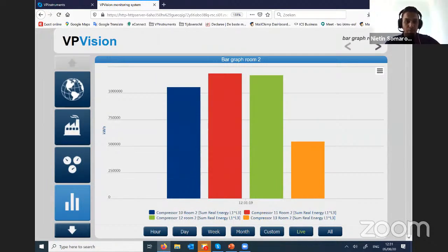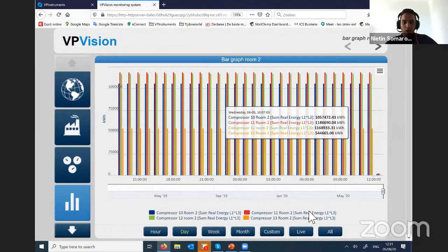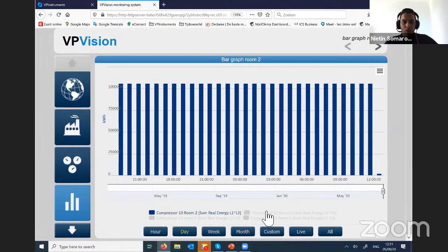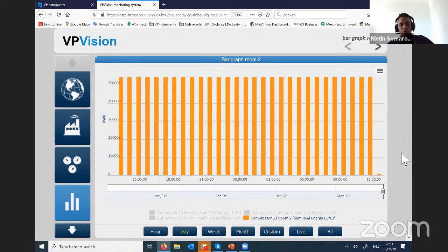historically. So for example, the last hour, the last day, the last week, the last month, or a custom period of time. But for example, if I want to see how my compressors are running today, I can just easily plot the graph, and I can also take a look at only 1 or 2 or 3 or 4. So it's up to you what you want to see and how you want to see it.